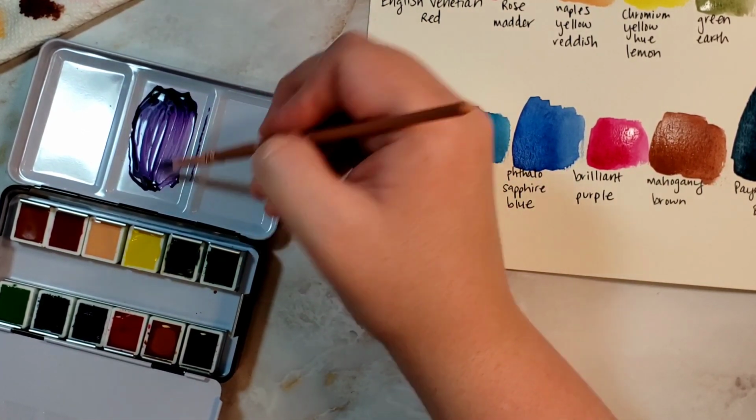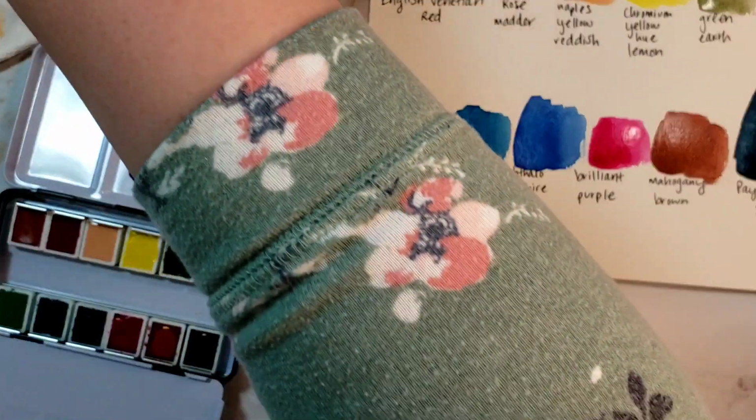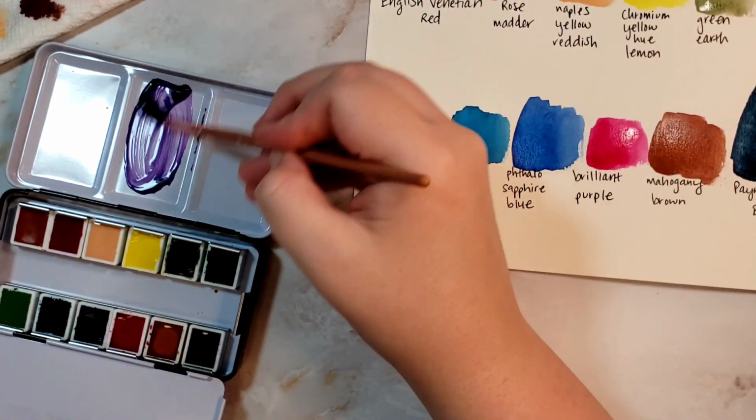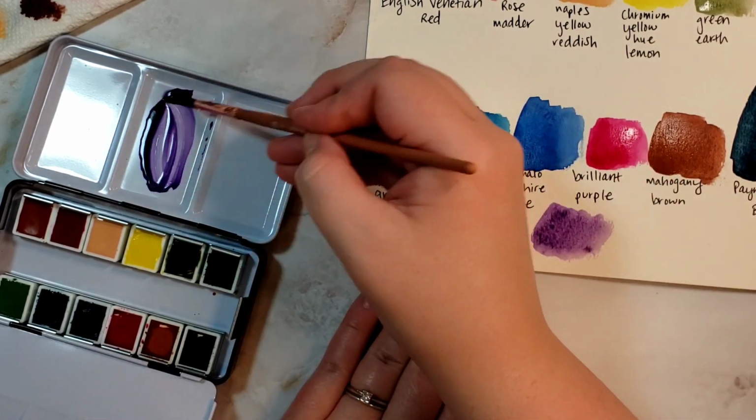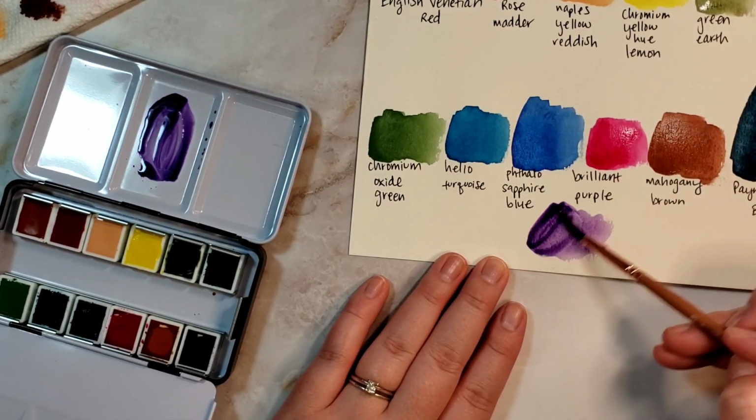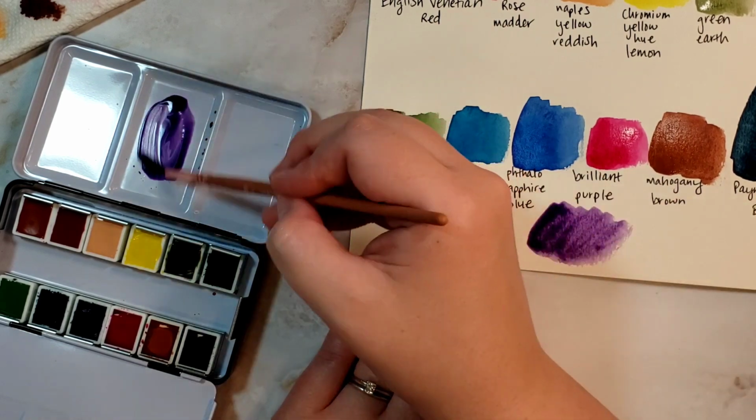So this is, yes, that's a beautiful purple. Let's swatch this purple. So between these two, you can get this, and you can add more blue or more pink.